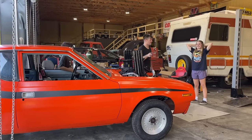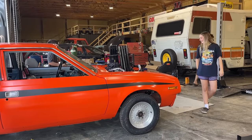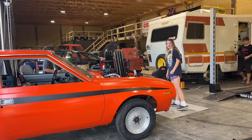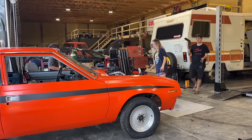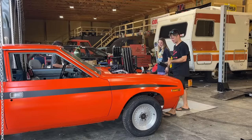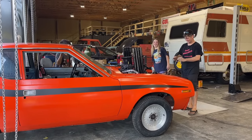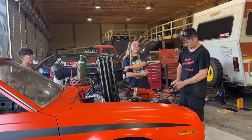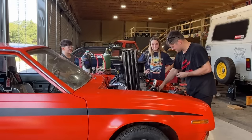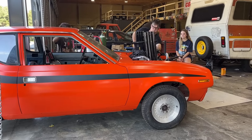Let me put a timing light on it so I have that. I forgot about that. It's so loud. Did you have your earplugs in? Yeah. I can hear it super loud, even with the earplugs. They have good oil pressure. That's a good sign. They gon' know. She ain't kidding. It's still smoking. I love it. Try again.